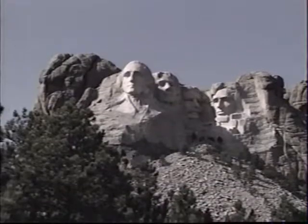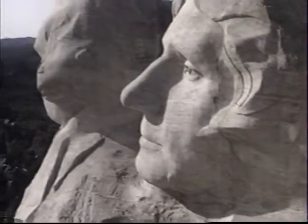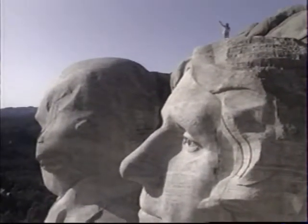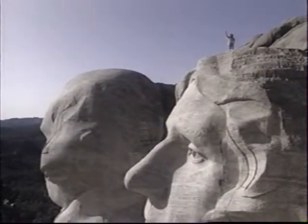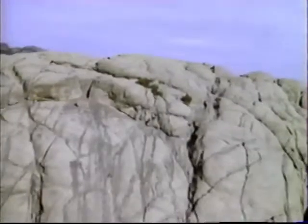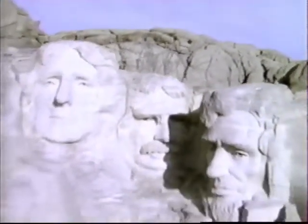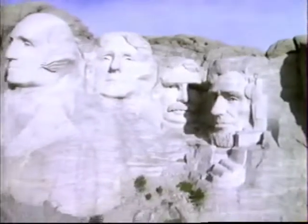This is Mount Rushmore National Memorial in South Dakota. Mount Rushmore is the world's largest sculpture and features giant carvings of the faces of 4 United States presidents. Representing many years of hard work by hundreds of people, Mount Rushmore is an extremely important national treasure. But the giant carvings are in danger of changing due to weathering.